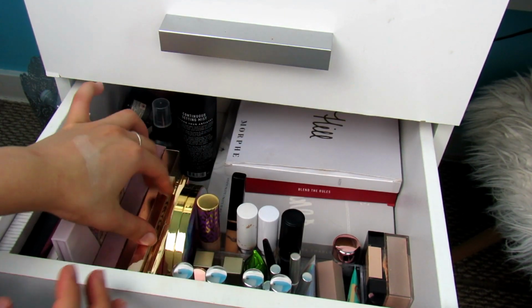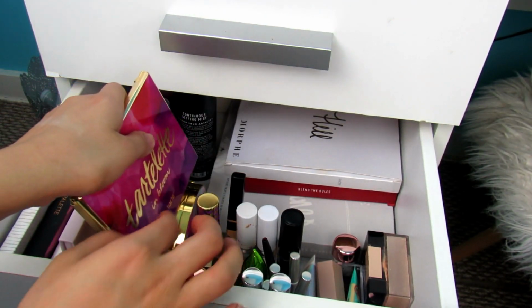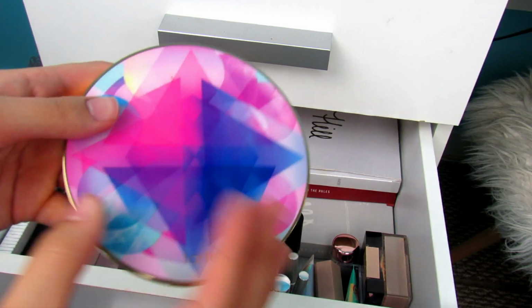And then I have the Desi x Katy palette, which I absolutely love. And then I have the ColourPop Dream Street palette, and then I also have my very first palette that I ever purchased, which is the Tartelette in Bloom palette. And then I also have, I actually got this for my mom for her birthday, I believe, and she just grew out of it and stopped using it.